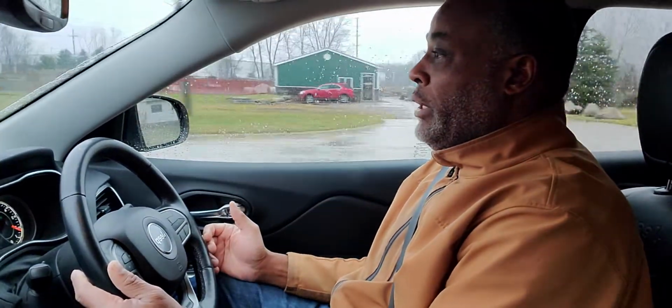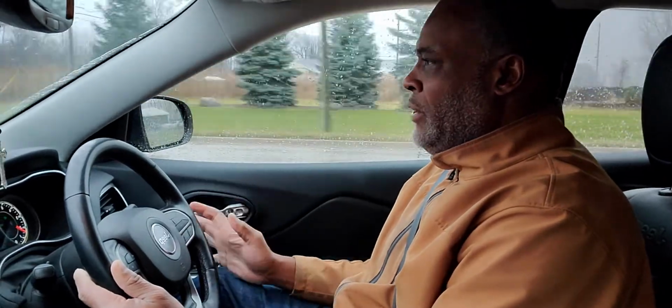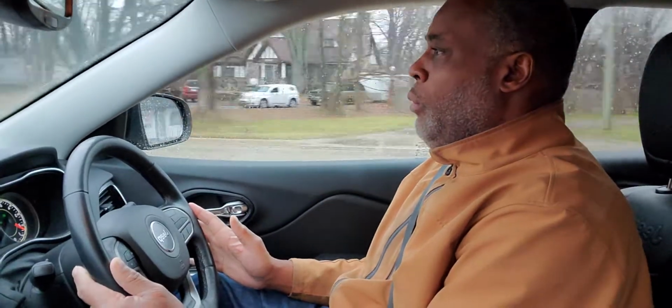It is really important that you maintain good speed control. You have good vehicle control. Remember, the hazardous conditions are out here. It is raining. It is foggy. So you want to be safe.